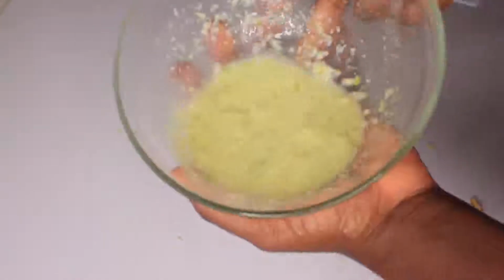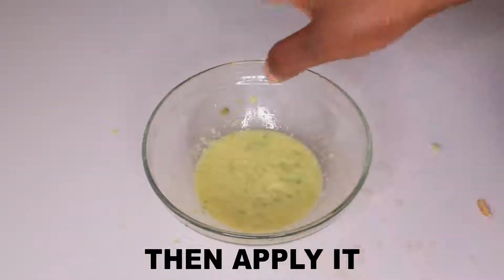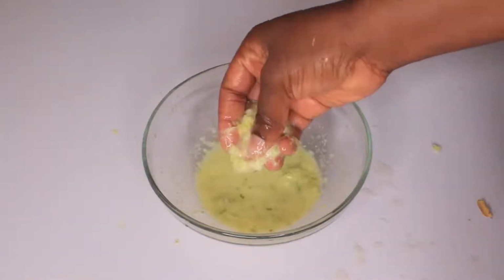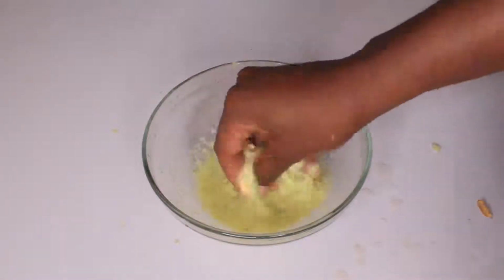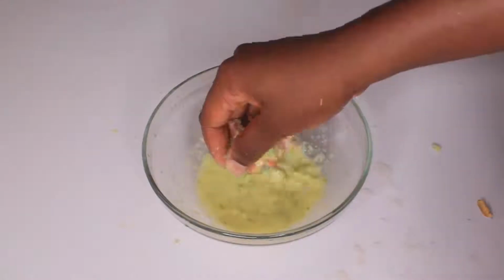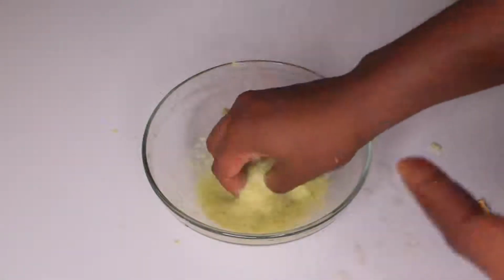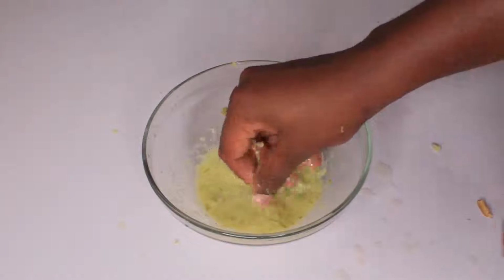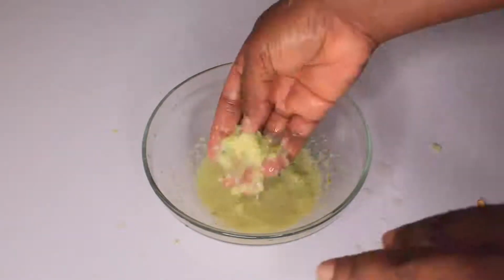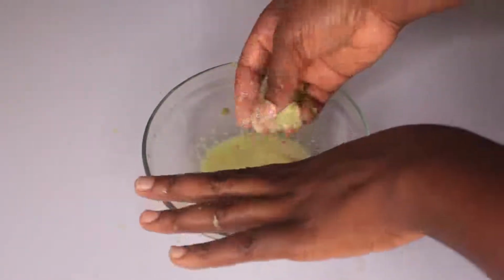So guys, this is what it looks like. Now you just go ahead and apply this to your skin, and you can also use this as a face mask because none of the ingredients is so harsh, so it won't affect your skin wrongly. Instead, it's going to get rid of the acne and dark scars on your face, and it's also going to tone your face. So you just apply this on your skin.